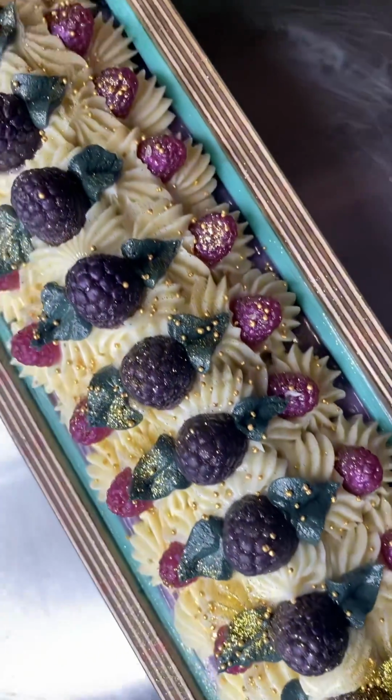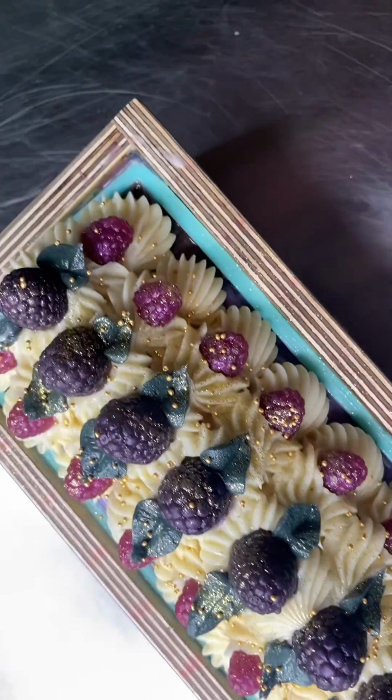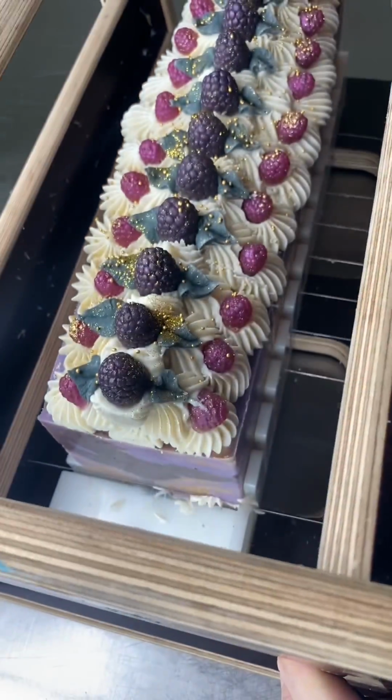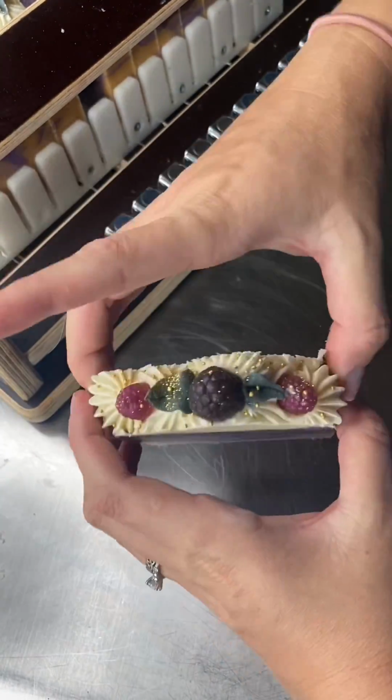My newest addition will be assisting me in this voiceover. Sometimes I make a soap that's so pretty, I don't even want to cut the loaf. Those colors, the embeds, the frosting, it's too pretty. But I am going to cut it anyway, because that's the point.